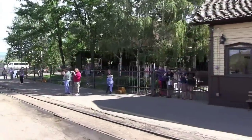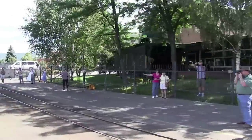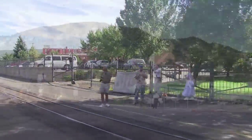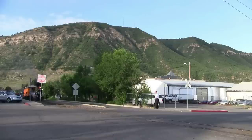With all the passengers now boarded, the Eureka, passenger car 311, and caboose 0540 leave the station for the 26-mile trip to Cascade Canyon. The shrill sound of the locomotive's original whistle breaks through the quiet morning as the Eureka heads out of town.